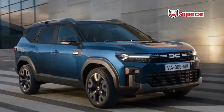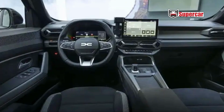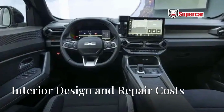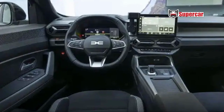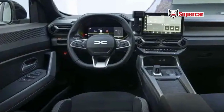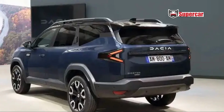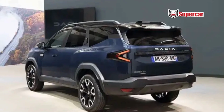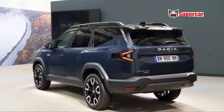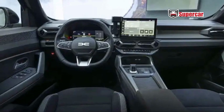What if the simple act of adjusting your side mirrors becomes a 4-step process? So, the Bigster 2025's interior is a minimalist dream, but honestly, it's a driver's nightmare. The designers decided to remove nearly every physical button in favor of a massive, multi-function touchscreen. This might look clean, but in practice, it's a dangerous distraction.